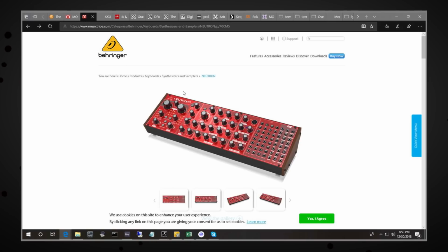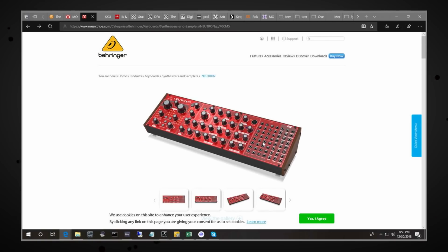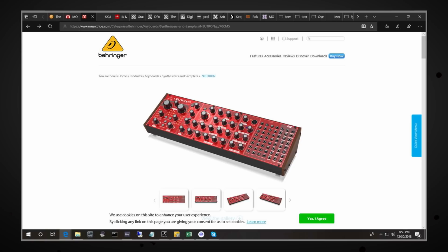No, actually, the Neutron is very cool. Yeah, it's very cool. But I didn't get that. I still need to get one of these, but I think I have my hands full at the moment with some other stuff. But I'll definitely end up picking one of these up eventually. I like the look of it. Nice huge patch bay going on. It sounds good. What do you think about the Neutron, cow food?